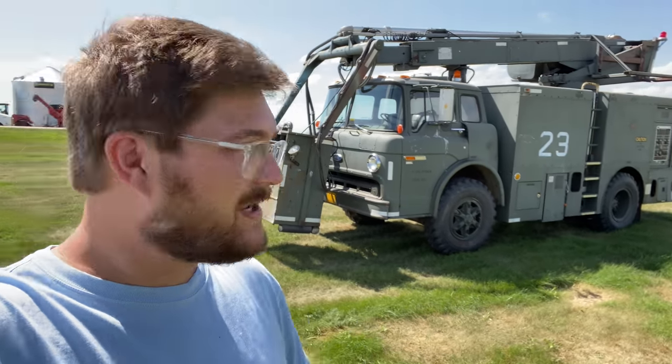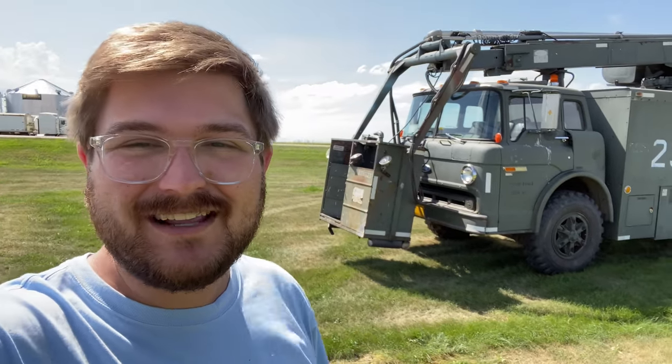I will absolutely own a collection of odd fire trucks one day. I just think they're the coolest things.